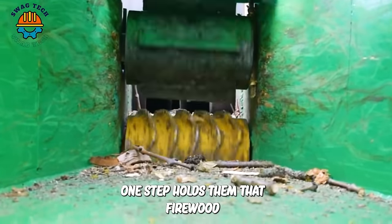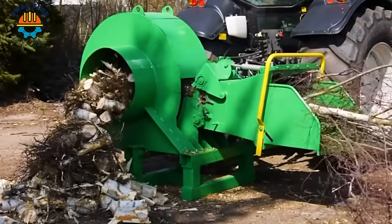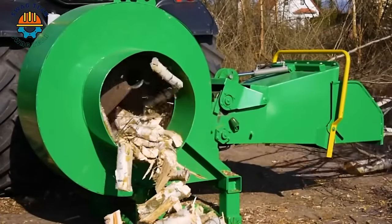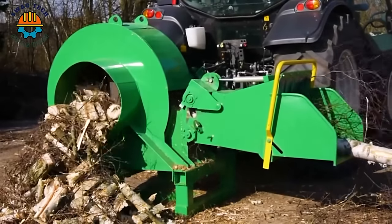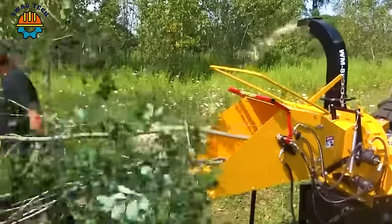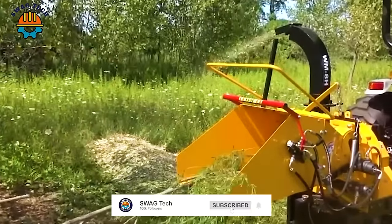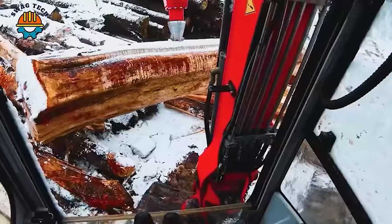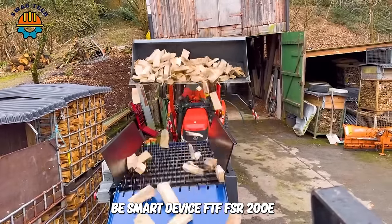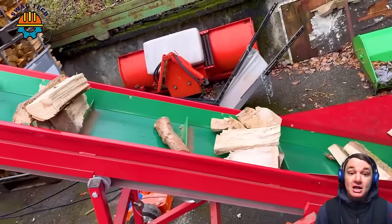Cutting and splitting in just one step, these firewood processing machines are trusted by many forestry companies and workers. This wood chipper devours wood so quickly that the user must be very careful. This smart device, FTF-FSR200E, is capable of splitting and classifying firewood on the same machine. It is a symbol of technological progress and development in the wood industry.